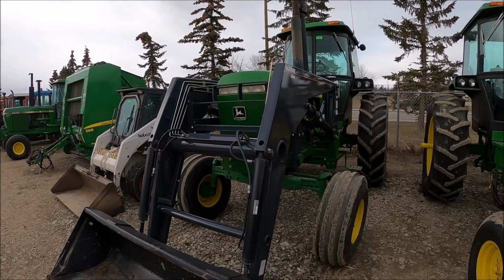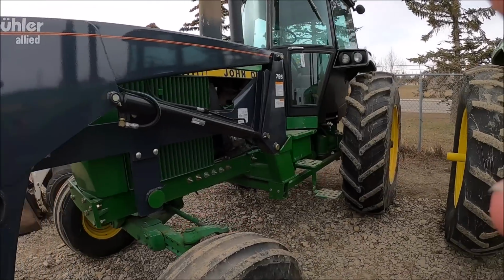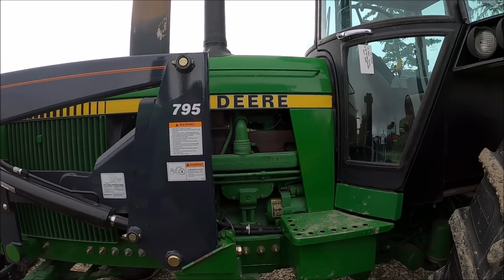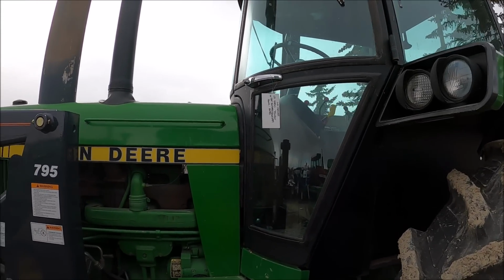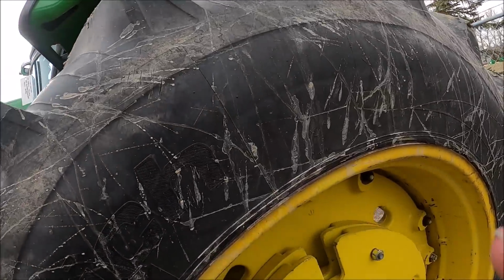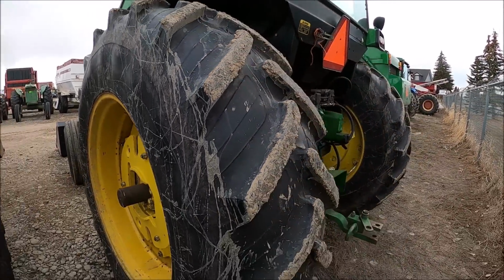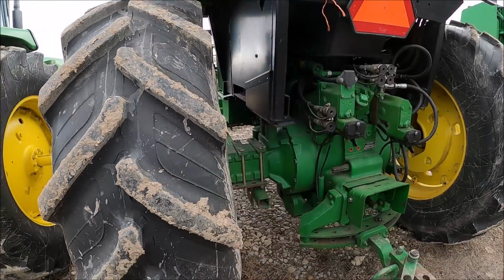Here's a 4650 John Deere with an Allied loader on it. This has been repainted. It's not like the nice originals, but it doesn't look beat up or anything. It looks not too bad. 3,383 hours, but it looks repainted to me. It's got 520/85 R38s. It looks a bit bigger than 20.8s actually. But it is, according to that, 20.8.